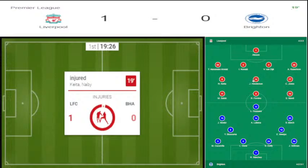I think Keita will come off. He does look disappointed. I think it looks like a muscle injury to the leg. Would that be what you're feeling? Yeah, hamstring or calf. Yeah, exactly. You can't run those off.